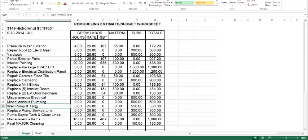Now this is on a well and septic. I know it needs a well pump and a tank. Okay, about $550. Now the service line going out there is old. My friend told me that it does need to be replaced. I wouldn't have known that unless he told me, but he's a good, honest guy. So you're going to have about $300 for that.